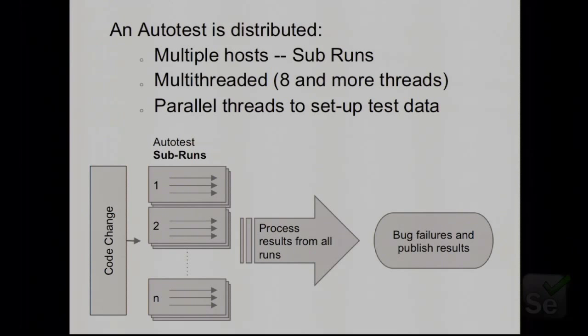Now, in every subrun, which is basically a parallel track, we'll install the test bed, we'll install the app, we'll also install a piece of our software to manage the test runs. And inside this parallel track, inside this subrun, we'll also have multiple threads. So we can execute multiple Selenium tests at the same time. We'll also have more threads for setting up test data and tearing it down.